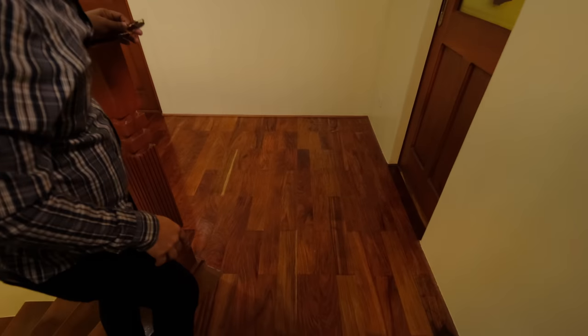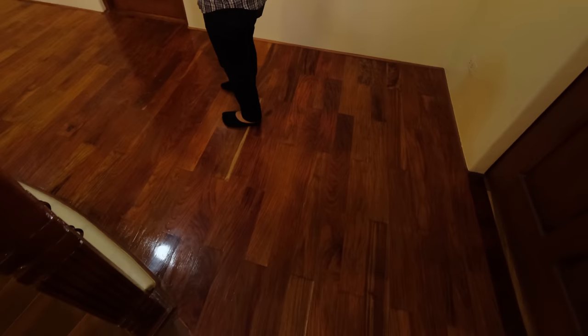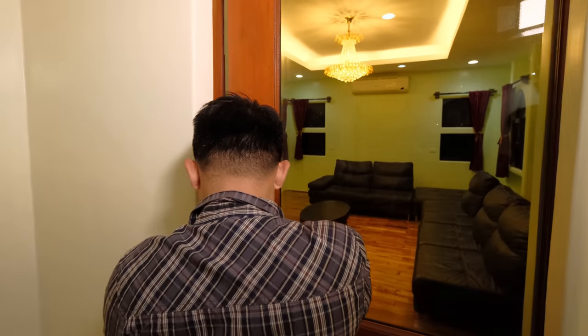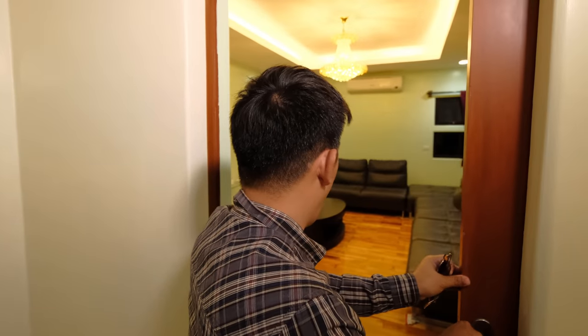Plus, try to look at the flooring in here. Kasi it's parquet, wood parquet. Look at that, no? Nice. And then hallway in here, and then we'll check out this first. Sliding doors. Wait. Wow. Okay.